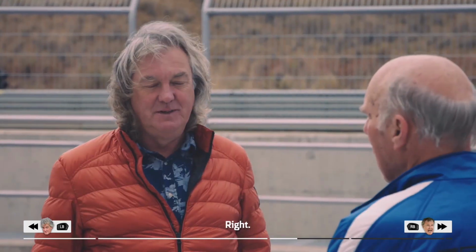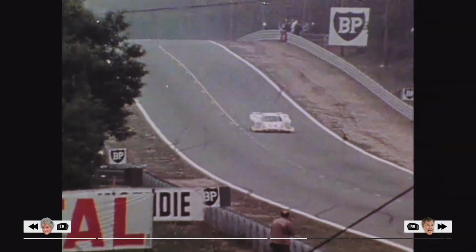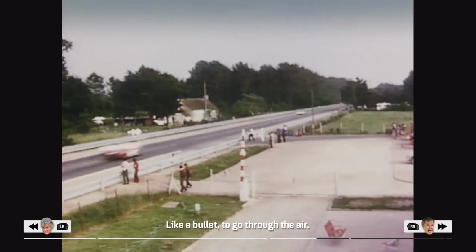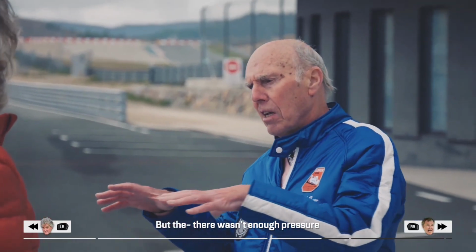Life-threatening could be another one. Right. It was a monster. It was made for speed, like a bullet to go through the air, but there wasn't enough pressure on the bodywork to keep it on the ground.